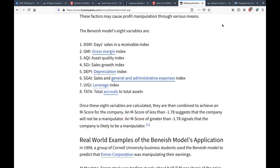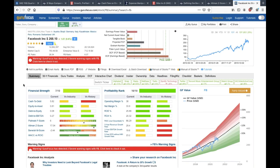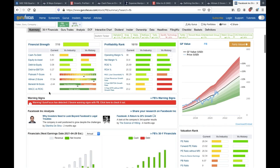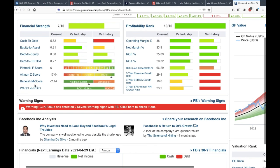And if you go to gurufocus.com, this website already calculates this M score for you. I'm on the Facebook stock page of GuruFocus, and here you can see in the financial strength section, it already calculates this Beneish M score for you. And here you see it is -2.44, and it says that it is not a manipulator.